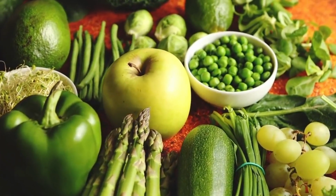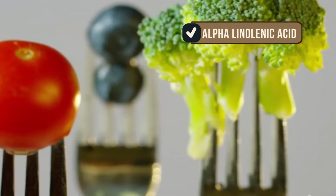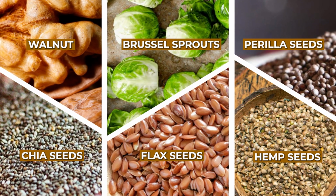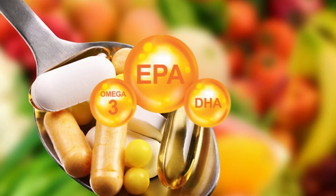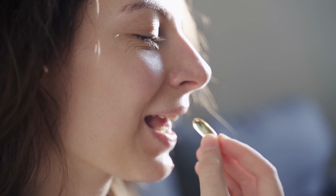If you are vegetarian, plants have an omega-3 called alpha-linolenic acid that is found abundantly in chia seeds, Brussels sprouts, hemp seeds, walnuts, flax seeds, and perilla seeds. I personally just supplement with omega-3 EPA to reach a level of at least 1,000 milligrams a day and DHA of at least 500 milligrams. And I'm an advocate of checking your omega-3 levels to know if you're on target.